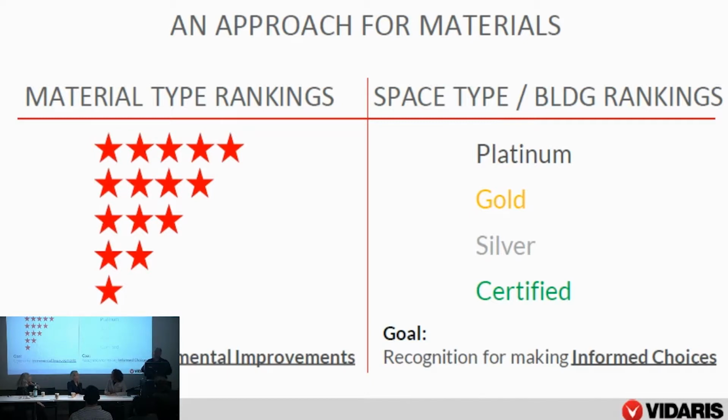And we have two different ways that we're looking at this. When we look at individual materials, you see the star system, a 1 to 5 star system, and the goal is to create a way to communicate incremental improvements in products.